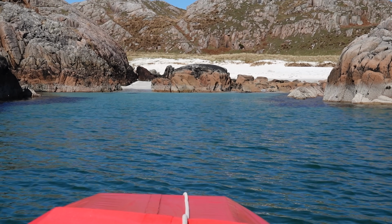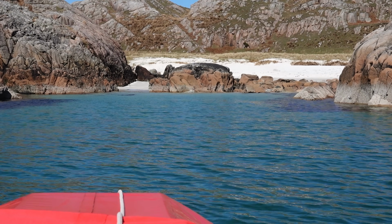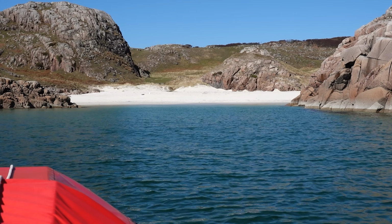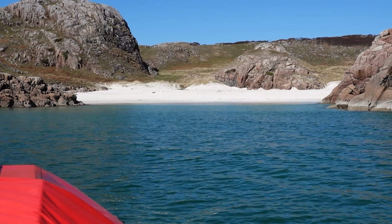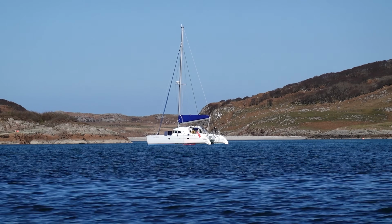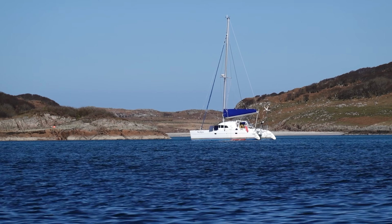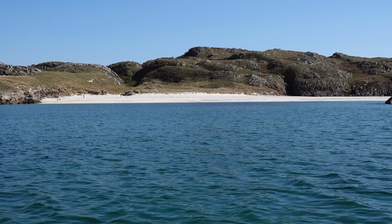I discounted the first wee bay as I felt there were too many rocks guarding the sand. The one round the next corner looked more promising, but I continued ever onwards towards the sheltered sound of Erraid. It was too busy for my liking, though, with people walking along the sands and a catamaran already moored there for the night.